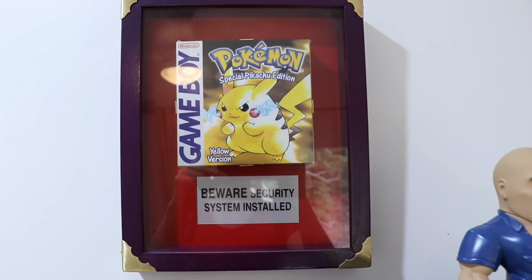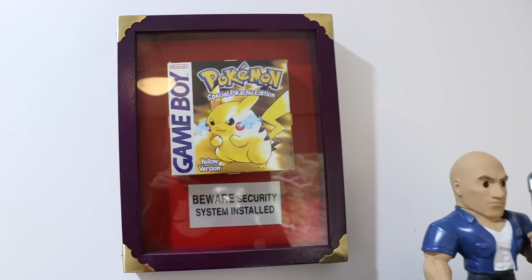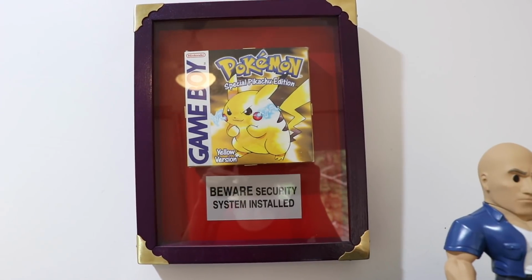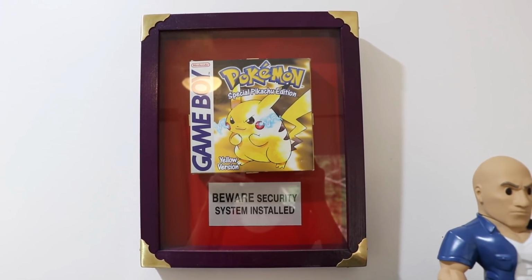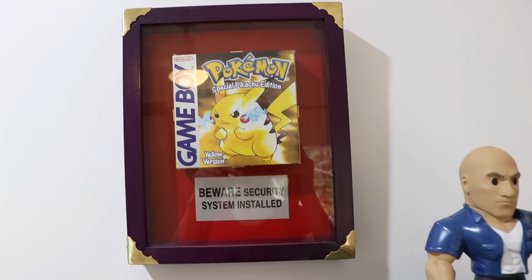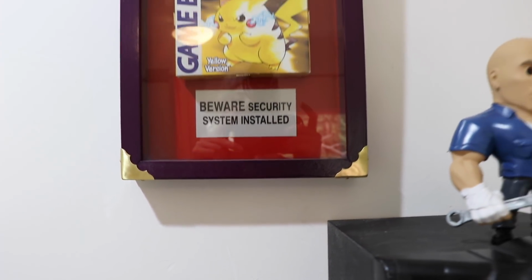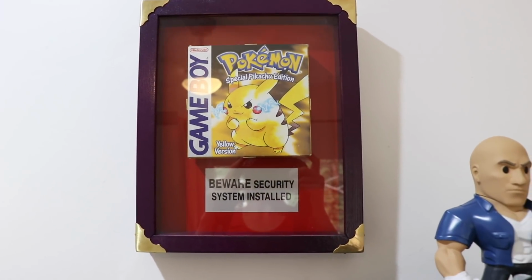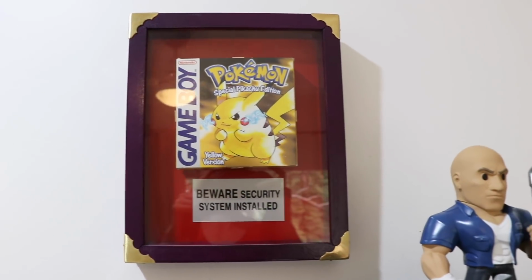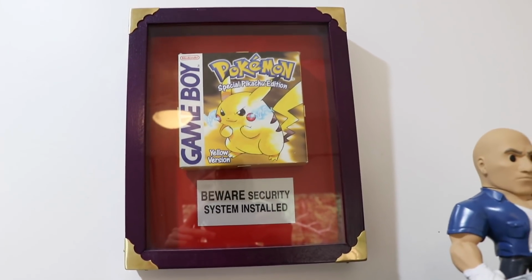This was my 22nd birthday present from Chris. Little story about this is Yellow Special Version was my first ever Pokemon game, super cherished, and I thought my brother lost the game, and I was so upset that I couldn't find this game, and Chris bought me a pristine version in the box, and he made the frame himself and bought the Beware security system installed because we thought my brother took it, and turns out I falsely accused him and I looked like the worst person ever. So sorry to Jack and also Chris, because now I've got 2 Yellow Special Versions, but it's such an amazing piece and he did such a good job and I love it so much.